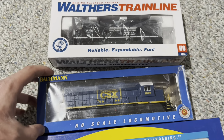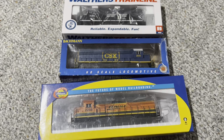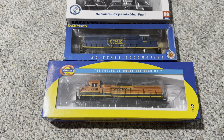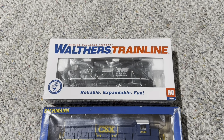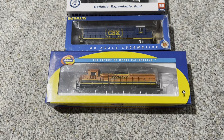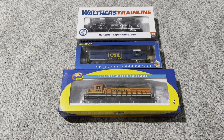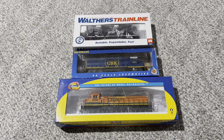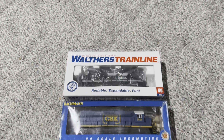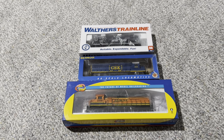Then we have a CSX GP38-2 made by Bachmann. And then we have a BNSF GP38-2 made by Athearn. This one was $69 in total, and this one was about $89 in total, and this one was just about $80. So in total, all 3 of these relatively newer locomotives came to just over $237. I really thought I got a good deal on all of these, and I guess we'll find out for sure once I test all of these out. So we'll get right into that.